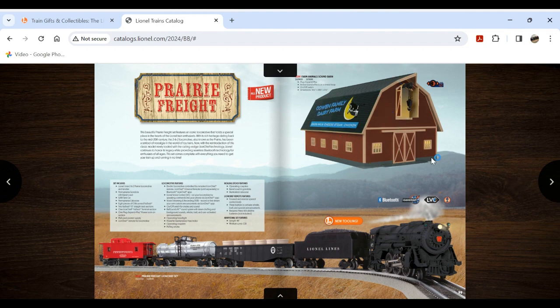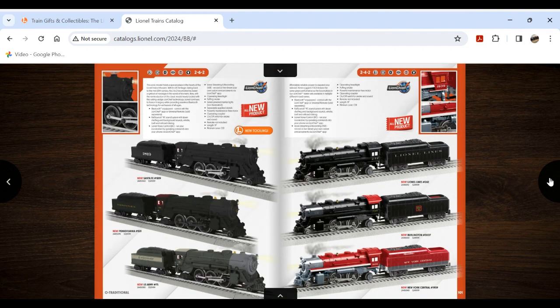This barn has sound, and it's only $10 more than the barns that don't have sound. These are all die cast. Also, they're not plastic.